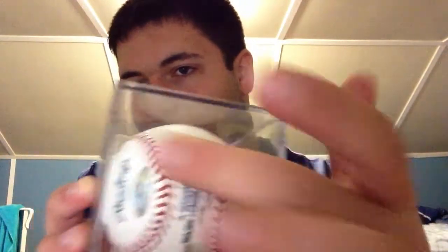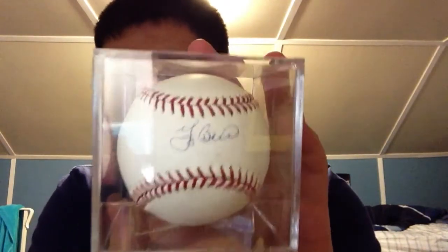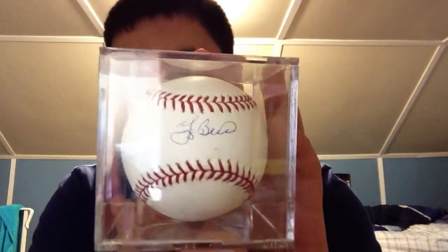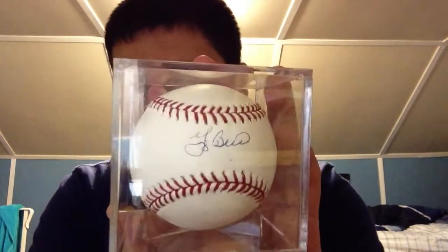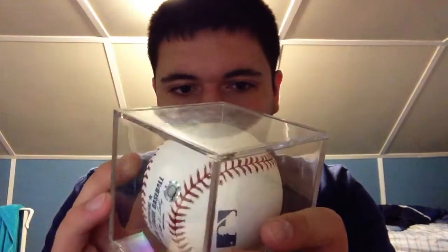First one, I got this one actually off eBay. My parents gave this one to me. Has MLB right there in Steiner authentications, and it is of Yogi Berra. So that's a really big one for me. This is my second autograph of his, but they didn't have his ball, which I'm very proud to say that I now do own. So that's definitely a big addition for the PC.